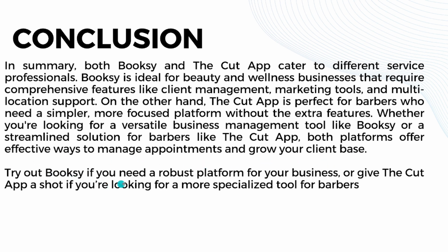So try out Booksy if you need a robust platform for your business, or give the Cut app a shot if you're looking for more specialized tools for barbers.